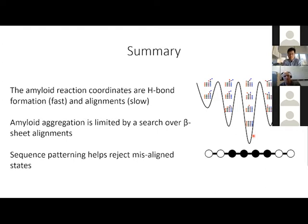And finally, when you introduce sequence patterning in here, this allows you to rapidly, or relatively rapidly, reject these misaligned states. If you've got on the order of 10 to the 2 registries, which you do with something like A beta, you need a discrimination on the order of 10 to the 2 in terms of the binding lifetimes as well. And so 10 to the 2, you're looking at about a 5 to 7 kT difference between the in-register and out-of-register states. And that can be explained just with a simple HP model.